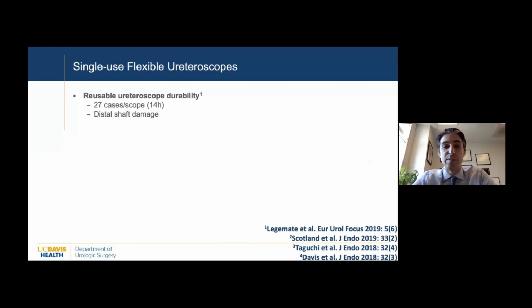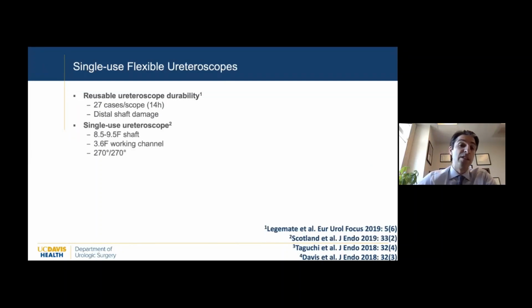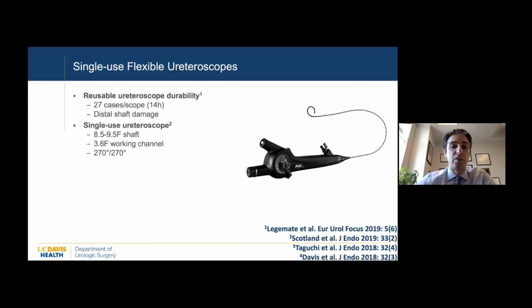Most of the time, this damage tends to be at the distal shaft from forcing or torquing that scope into a difficult area. Single-use scopes have really gained a lot of steam over the past 5 or so years. Most of these are a little bit larger than their digital counterparts, but they all work quite well and are functional for the needs. They are a bit expensive. There have been some studies that show that single-use scopes could actually have similar per-case costs to a reusable scope. Obviously, that's on a per-institution basis.